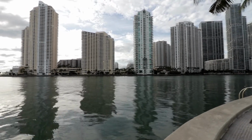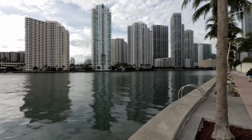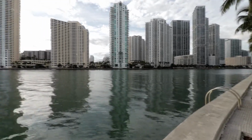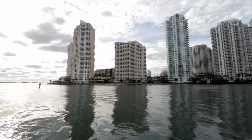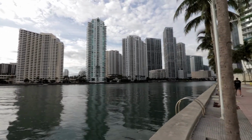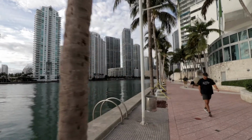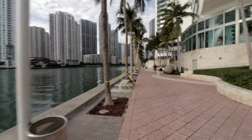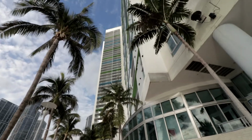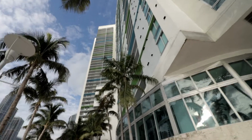So again, everything that you see here, this is Brickell Key. And right beyond that is where we have Brickell. Brickell is kind of the financial district of Miami. Downtown also has a lot of financial buildings, but Brickell is considered to be one of the financial hubs. So this building that we're walking by right now, this is actually One Miami.